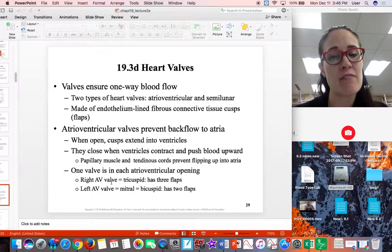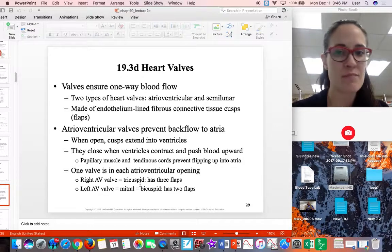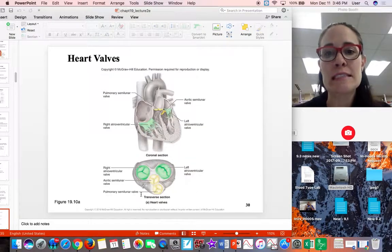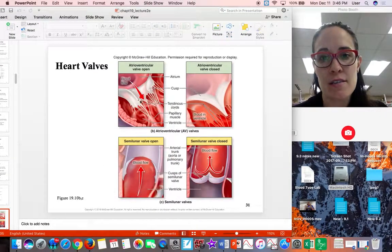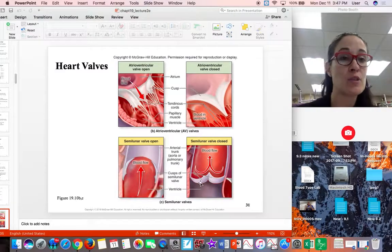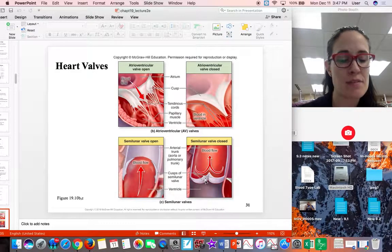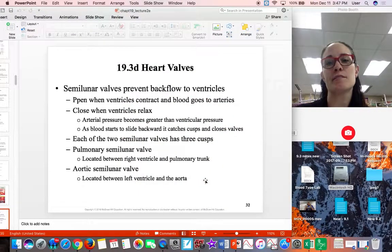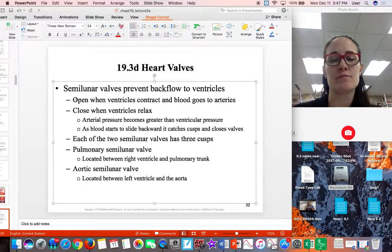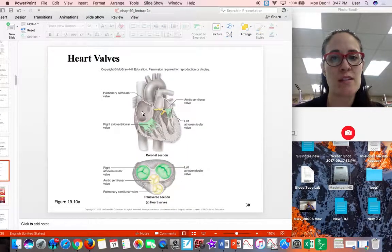They are named differently. The AV valve is called a tricuspid because literally it has 3 flaps. The mitral or bicuspid has 2 flaps. Here it's a tricuspid. Open, closed. Semilunar valve, lunar, like a moon. They're like little moon-shaped pieces. Oops, I should say open. So those are the AV valves. They help prevent backflow, the tricuspid and the bicuspid, between the atria and the ventricles.